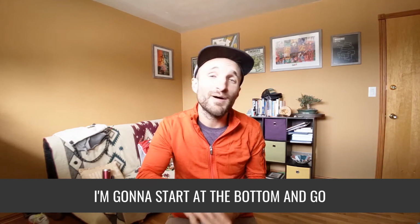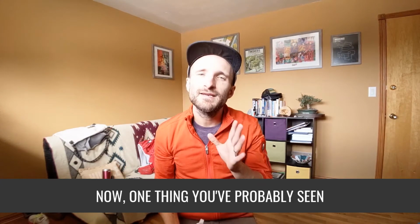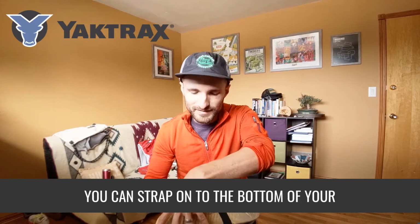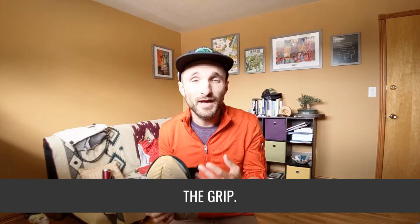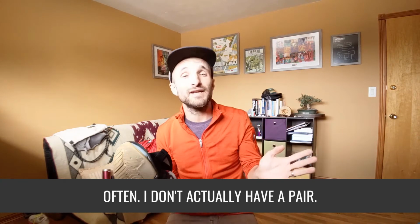All right, I'm gonna start at the bottom and go up. So first we have shoes. Now, one thing you've probably seen before are Yaktrax, traction devices that you can strap on to the bottom of your shoes to improve the traction, the grip. And I don't use those very often. I don't actually have a pair.